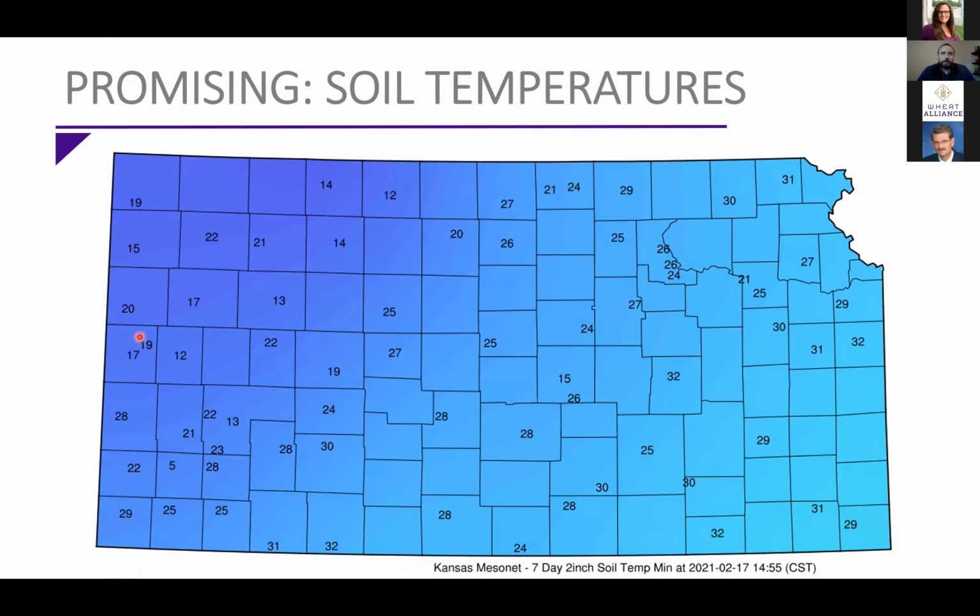More realistically for wheat, we need to be looking at about the 1-inch depth, which would be a better estimate, which will be colder than what we're seeing here. But we were concerned in some parts of the state, reaching 14 or something along those lines, up to 12. So this was kind of concerning in some parts of the state, but never really reached single digits. If we look in the past years, whenever we had winter kill, these soil temperatures were reaching single digits. So that gave us a little bit of comfort here, and a little bit more promising in terms of soil temperatures.